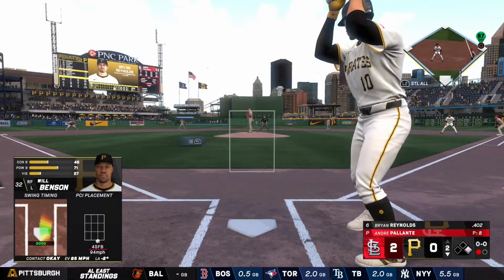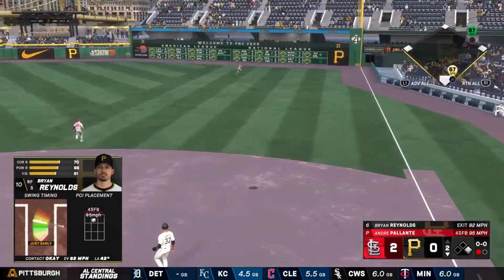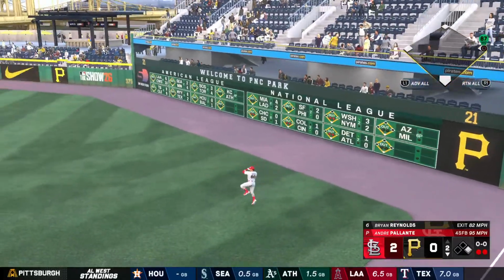He needed that one. It's been a tough stretch at the plate lately. Really nice job staying up the middle with his approach. He didn't try to do too much with the pitch. Just shot it through the infield. Ryan Reynolds here. That's out number 2.